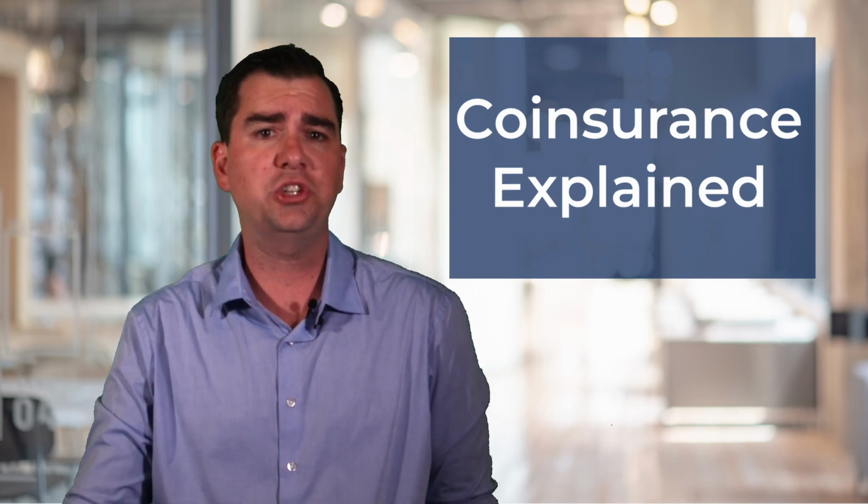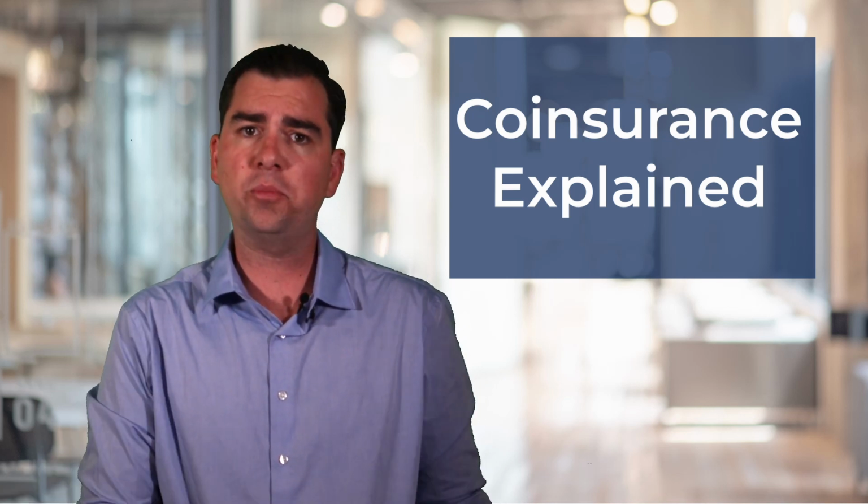You may have to pay 20% of the cost of durable medical equipment, which includes things like oxygen, or you may have a 25% coinsurance split on one of your prescriptions. Just like the deductible, in general, the higher your monthly premium, the lower your coinsurance split will be, and vice versa. If you have a low premium, you'll probably have higher coinsurance.